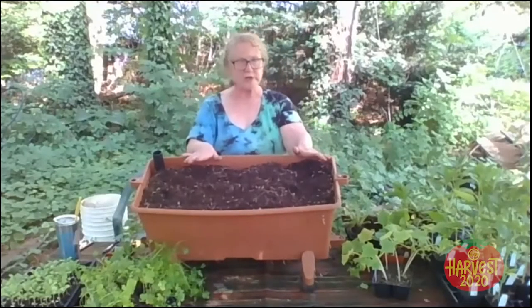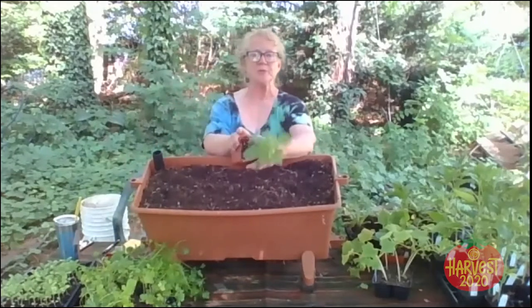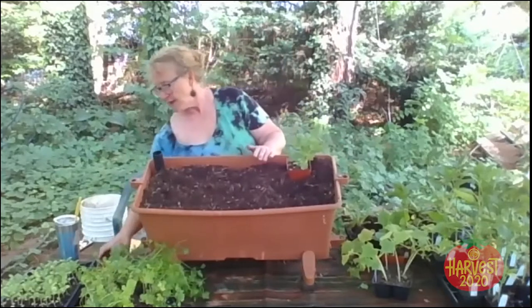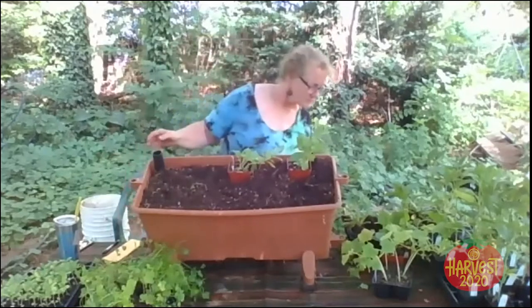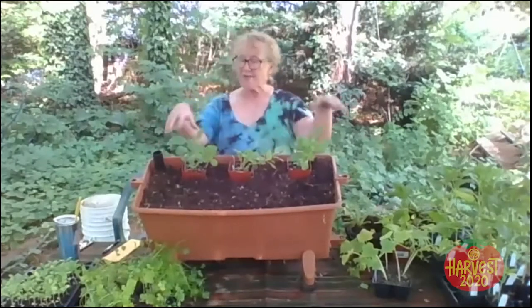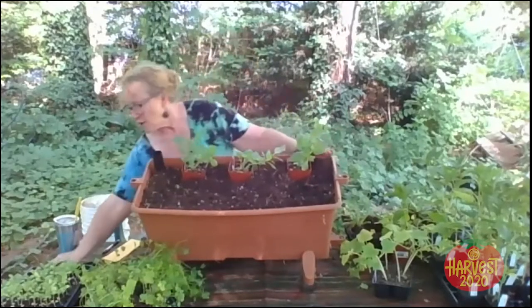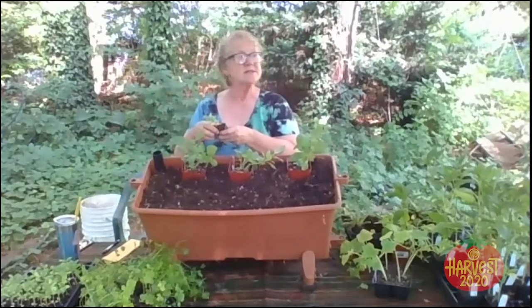Because now I want to talk about succession planting. So we're going to pretend these are basil plants, and that I planted those a month ago. That's why they're so big and pretty. I would have taken them out of the pots, we're just setting them here so I've got them ready to go. But I like the idea of also having some babies in reserve. So these I planted 3 weeks ago, pretend, and these I'm planting today.